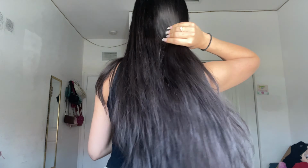It's the next day, and I just got done straightening my hair. So it's not like perfectly pin straight. I just needed it to be more straight than my natural hair, because for the rollers that I'm planning on doing, I feel like my hair looked better when I did it on my straight hair rather than my natural hair. I feel like it would probably hold the form better.